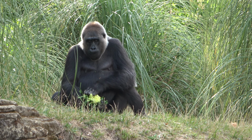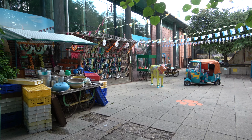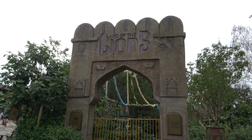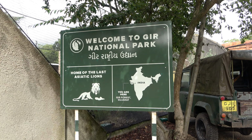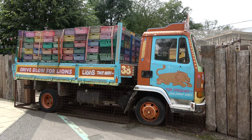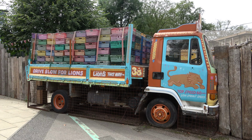Today we are at the world famous ZSL London Zoo and I will be taking you into the heart of India by touring the zoo's latest attraction, Land of the Lions. Opened by the Queen in 2016, this 1.3 acre exhibit represents the Gir National Park in India. The theming and immersion in this complex is incredible, so this will most likely be one of my best tours to date. So, without any further ado, let's begin the tour.